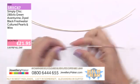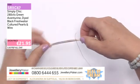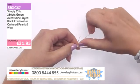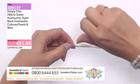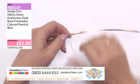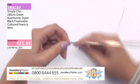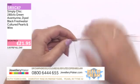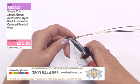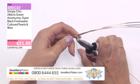Just like that. And then I'm just going to add both of those wires, so make sure we're levelled up. And then we're going to wrap over all 3. We don't want to pull it too tight because I want them to sit next to each other. I don't want them to bunch up or anything. So just really nicely wrapping over all 3 until we get to where we want to be. And every so often, give them a very gentle little squish and make sure they're all nice and neat together.